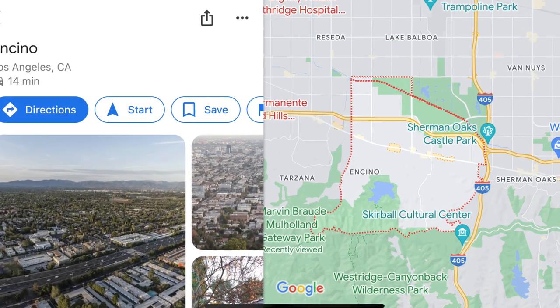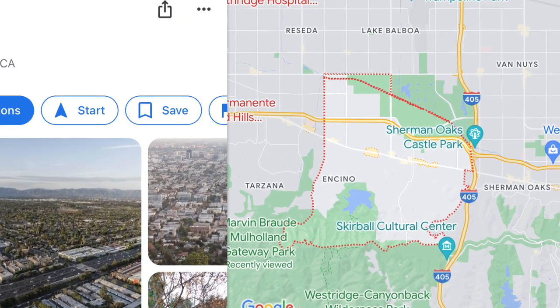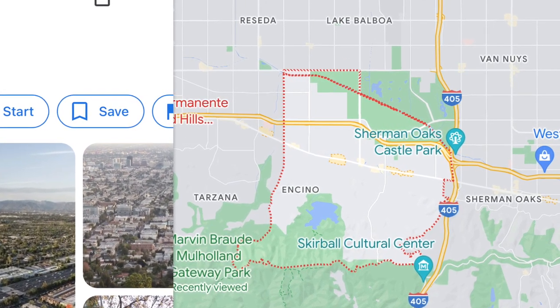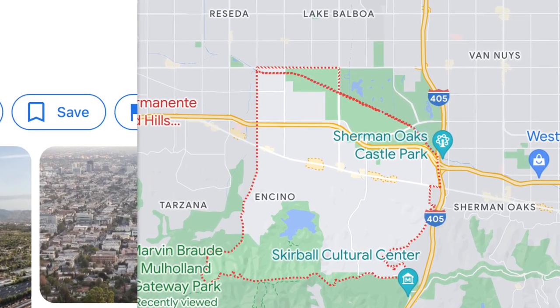Now Encino is a suburb of the San Fernando Valley, and it's located in the most southern and most central part of the San Fernando Valley. It is neighbored to the north by Reseda. Over to the west, it's neighbored by Tarzana, and over to the east by Sherman Oaks. Now, Encino is a place that's really near and dear to my heart, one of the reasons being that I've actually lived here for more than half of my life.